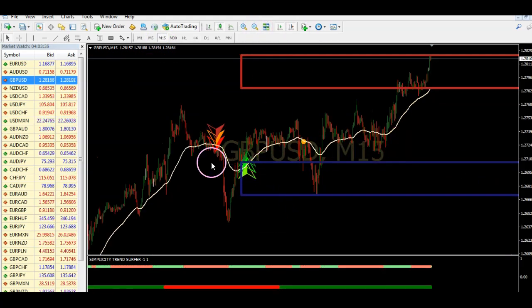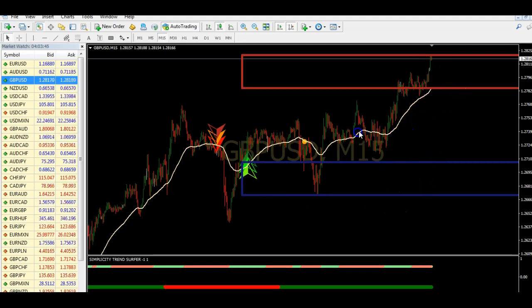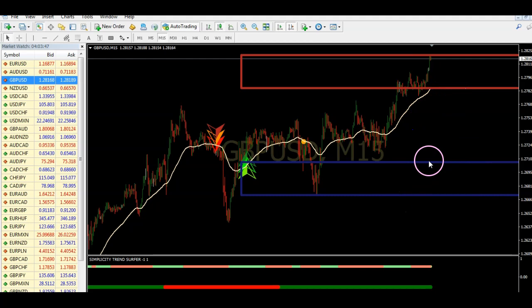Okay, the last time we had triple arrows was right here, then we got one against, but it didn't work. So we have to wait on this one during the week. See if the market goes down, then we'll look for the triple arrows again to buy it. So on the 15 minutes GBP/USD, we're going for buys.